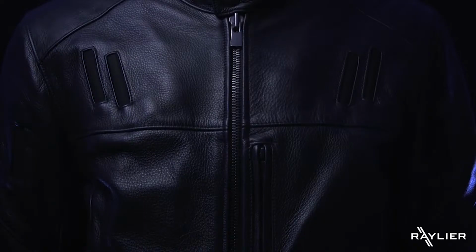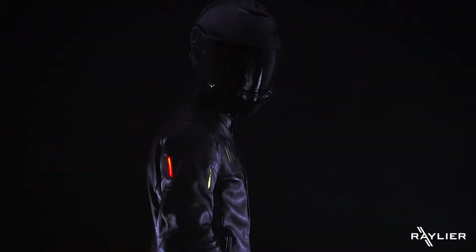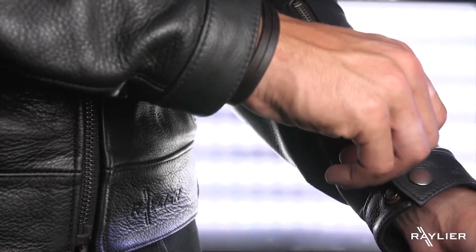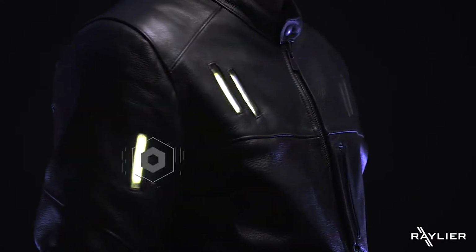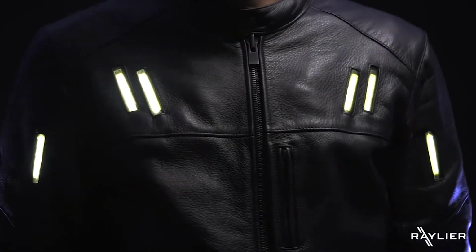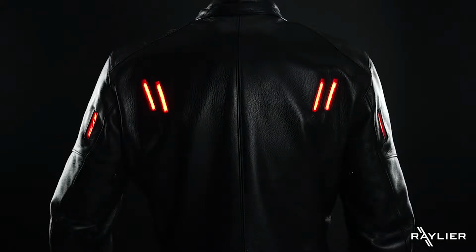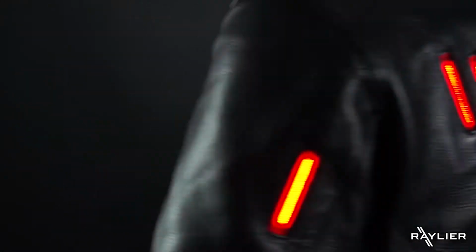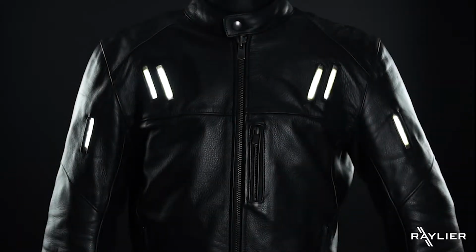Sober and elegant, we've conceived a high-quality jacket. The discreet integration of the LEDs is a perfect fit for daily use. Placed in a strategic manner, the 12 LEDs ensure that you are seen both day and night. Two additional functions allow you to improve your communication with other users. An onboard accelerometer intensifies the rear lights while braking. A warning mode can be activated for even better visibility in the most risky situations.